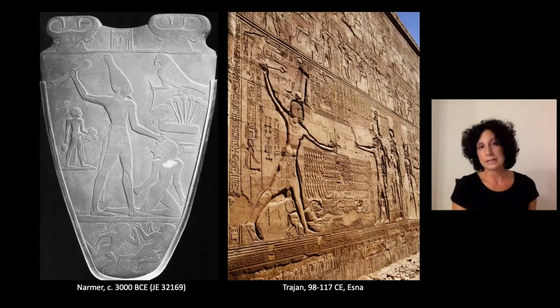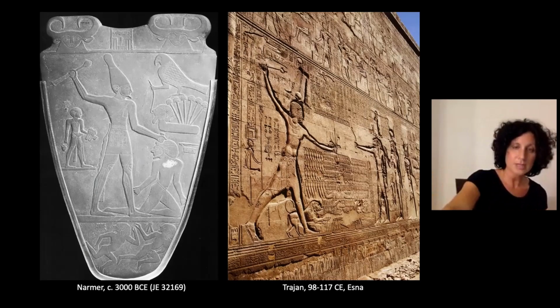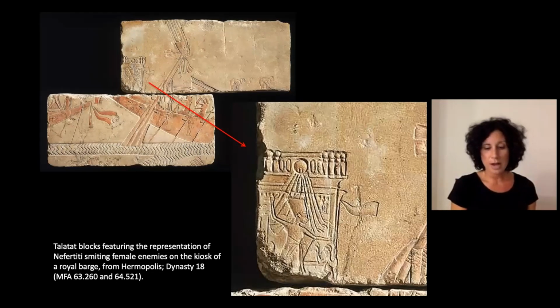And I do mean kings. The imagery was largely limited to the pharaoh. Now, there are a few very rare exceptions to this. Around the time of the Amarna period in the 18th dynasty, certain queens were depicted smiting or subjugating female enemies. So this is just one example of this.